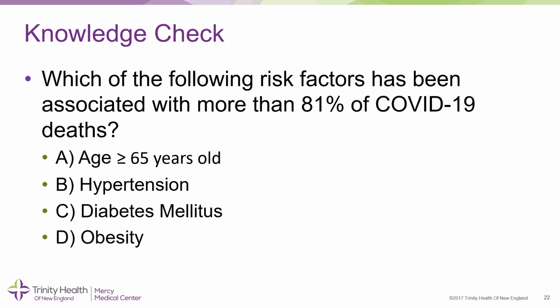So to wrap up the therapeutic management of non-hospitalized adults with COVID-19, I have this other quick knowledge check as well. So the question is, which of the following risk factors has been associated with more than 81% of COVID-19 deaths? The options are A, age greater than or equal to 65 years old, B, hypertension, C, diabetes, and D, obesity. Just take a quick minute to look over the question and the answers and come up with your response to this question.